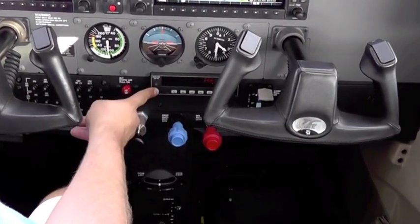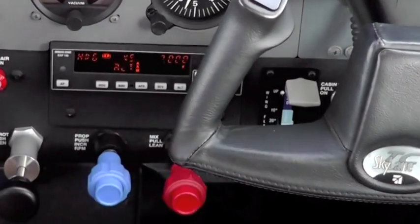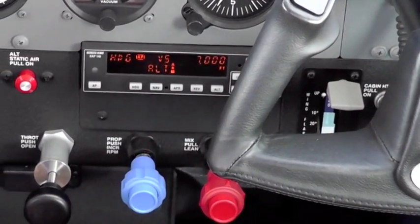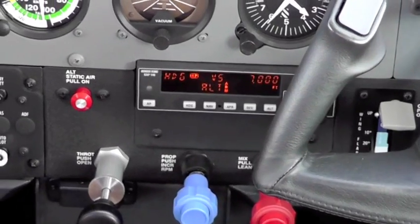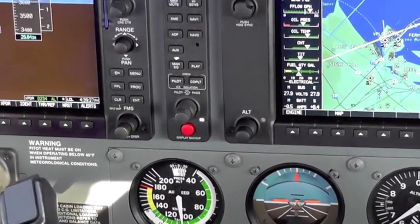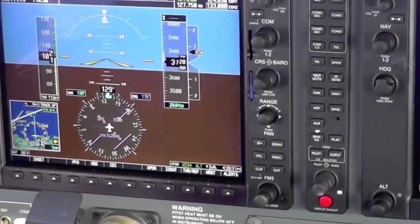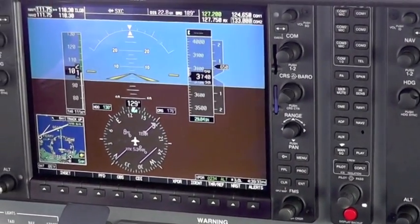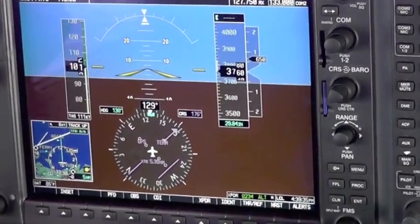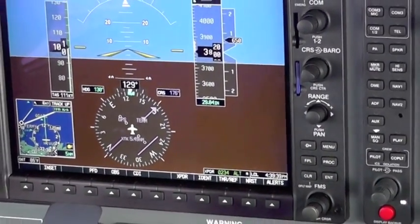In our climb now, we're going to activate the autopilot and couple the heading mode and the vertical speed mode. You'll see we also have 7,000 feet entered in as our pre-selected altitude. The autopilot is now flying and following the heading bug on the HSI and climbing at the designated vertical speed we entered in the autopilot. Once we reach 7,000 feet, the autopilot will capture that altitude and hold it.